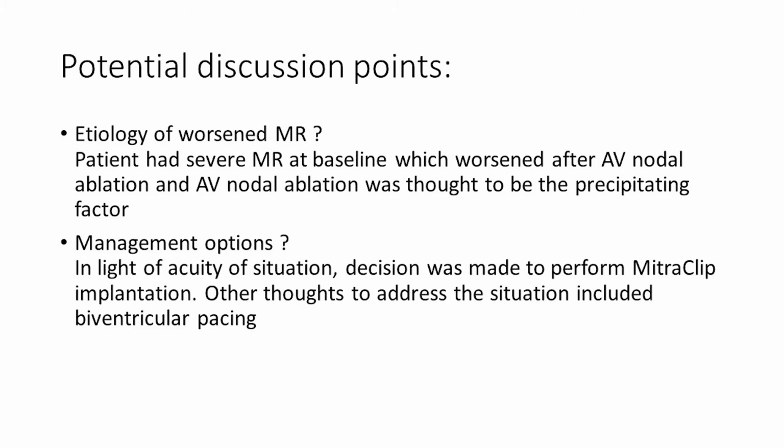And regarding managing this patient, what else could have been done? There have been case reports where worsening MR has been treated with biventricular pacing instead of just RV pacing. Having said that, given the acuity of our patient, and pretty much with the index of 1.4, we thought mitral clip probably would have been a better option moving forwards for him.